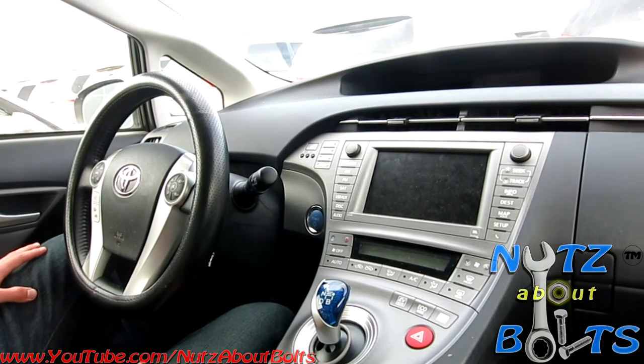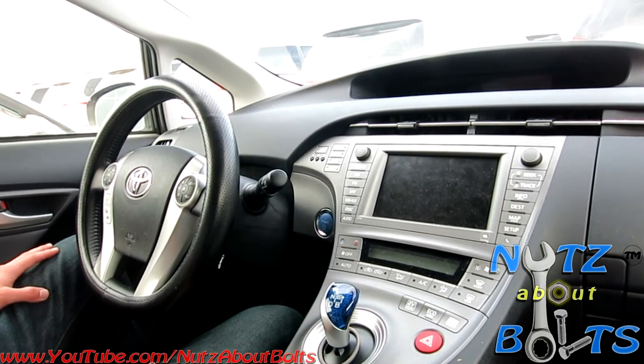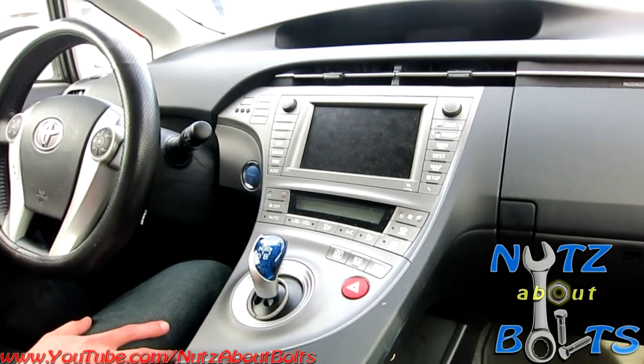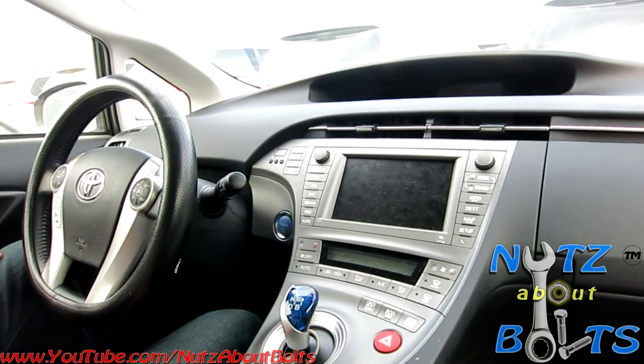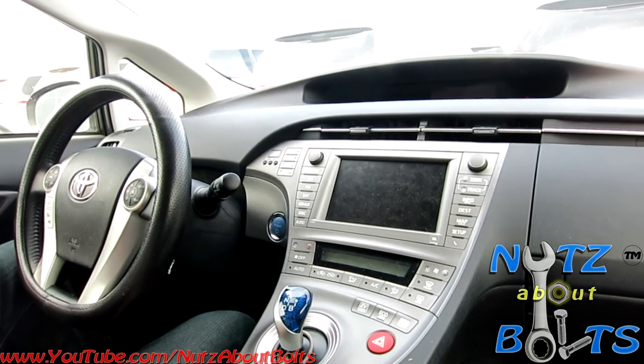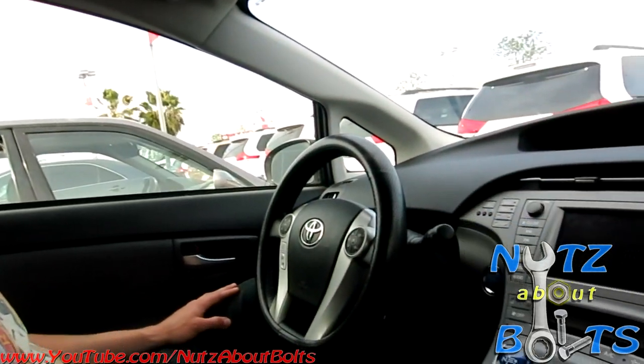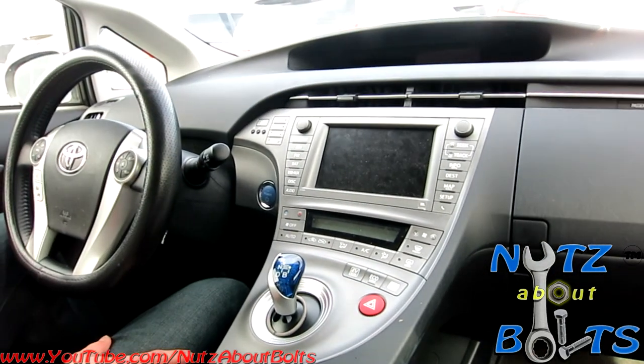So we just got our Prius back from the dealer. And drives like normal, and now we can drive around with added confidence that we're not going to have any electrical issues down the road. So that's about it. Pretty straightforward.